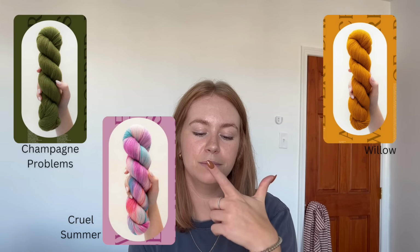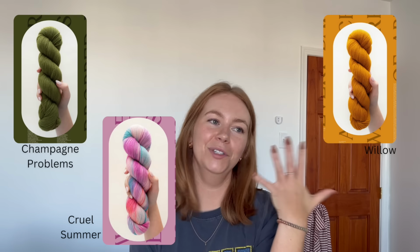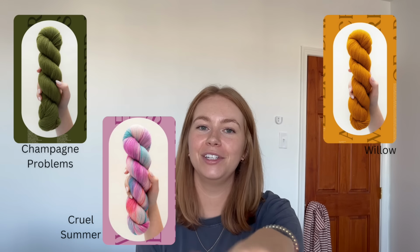I did, however, buy some skeins. I bought some Cruel Summer, Champagne Problems, and Willow, which I'm really excited about. I will go into my plans for the projects with them when I actually have them in my possession. So I'll save that for later, but I had to touch on that.